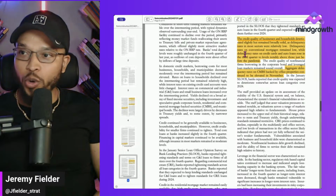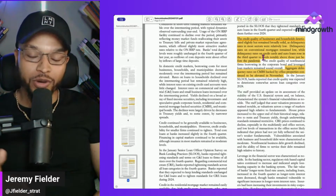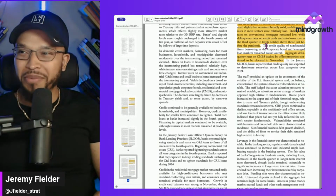What did it say? While delinquencies in credit cards and auto loans rose in the third quarter. So you have auto loans and credit cards up. Those are the two issues. So it's kind of balanced out, right? Not too bad, but not good. So there's probably going to be a slowing, right?